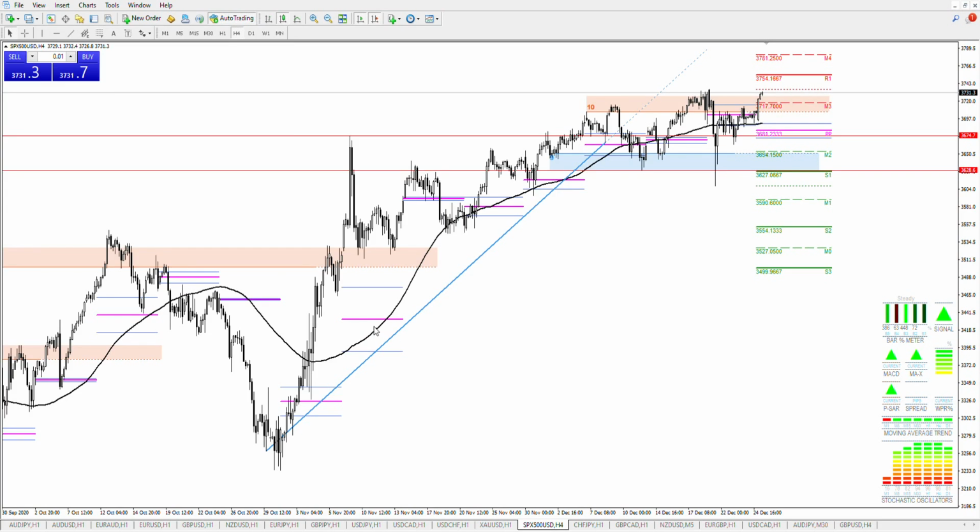S&P chart, we're on a humongous bull run, as you can see. We're above daily pivot at 3681. We're above the MA. See how it acted as a support all along all this time, and it acted as a resistance here too. So it's quite a good MA. The level of interest was the November high, and we're obviously well above that at 3674. So it's looking pretty good.